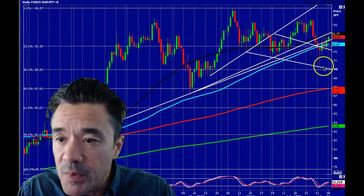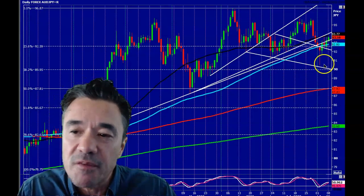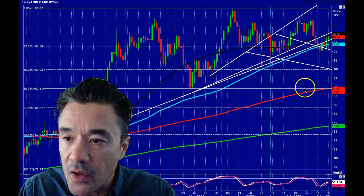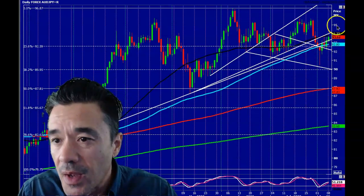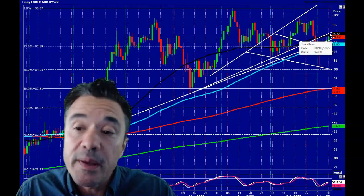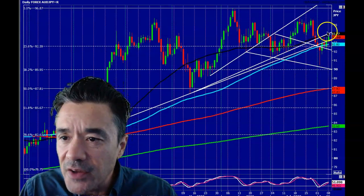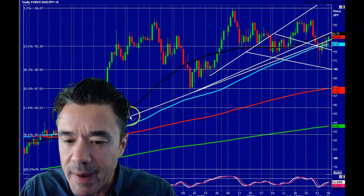Now, big support level down here with the trend line and the moving average and the 38.2% fib. We didn't quite get there last week, and we've bounced off it. So if we get through 94.00, this would be quite positive for the Aussie versus the yen. Other than that, I don't really know what to say with it. This is a very awkward pattern, so I'm going to leave it.